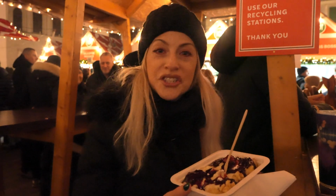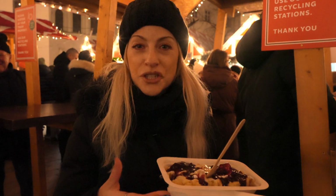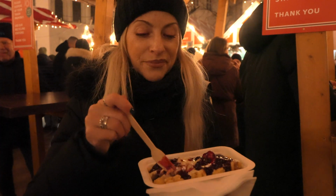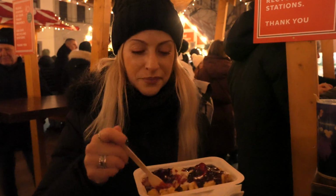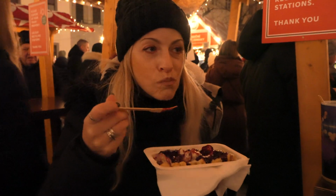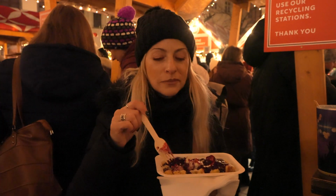Okay, so this is a traditional meal. It's dough, and I got white chocolate and a jam with it. I had seen this, so I knew I needed to try it. So good. So good.